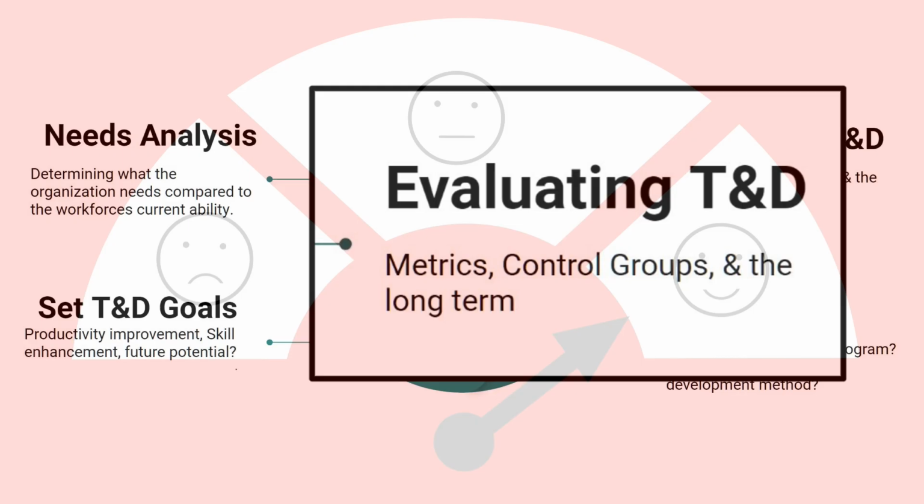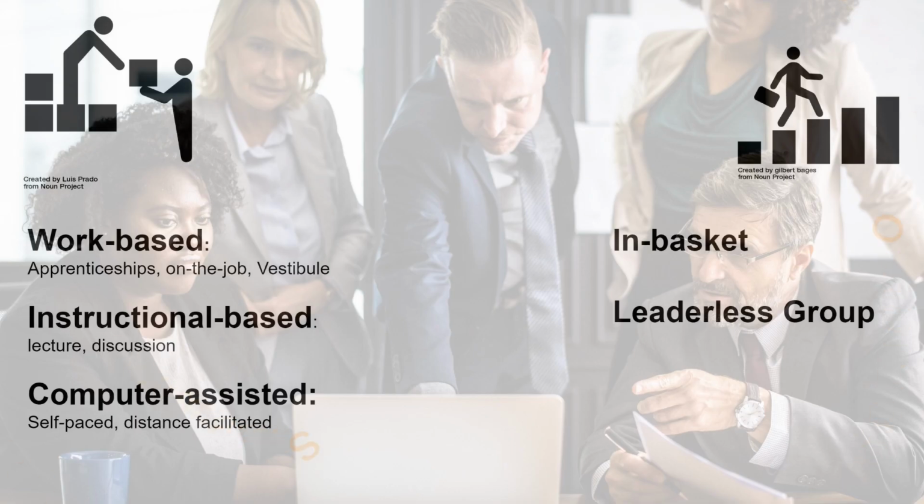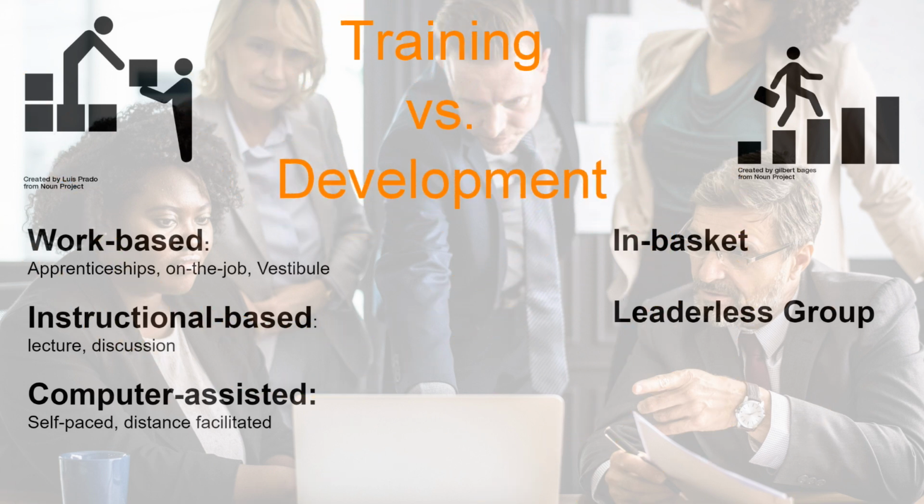The final step is evaluation. Although metrics are essential to measuring the impact of a T&D program, control groups should be used to help determine the true effectiveness. Training versus development. What is the difference anyways? Training tends to have a sharper focus on improving immediate job results, whereas development may have current and longer-term benefits that are not immediately realized.